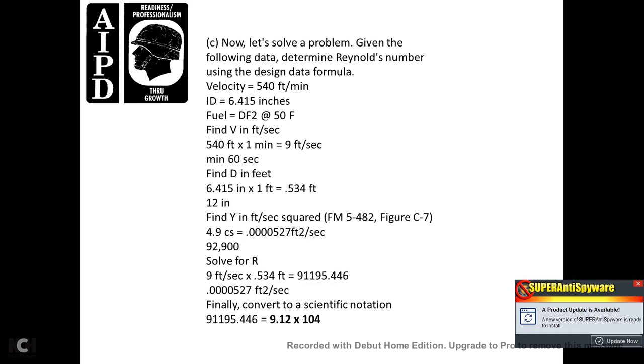Now let's solve the problem. Given the following data, determine the Reynolds number using the design data formula. The velocity is 540 feet a minute, the ID is 6.4 inches, and the fuel is diesel fuel at 50 degrees Fahrenheit. Finding the velocity in feet per second: 540 feet per minute times 1 minute over 60 seconds equals 9 feet per second. Finding the diameter in feet: 6.4 inches times 1 foot over 12 inches is 0.534 feet. Next, find the kinematic viscosity in feet squared per second.